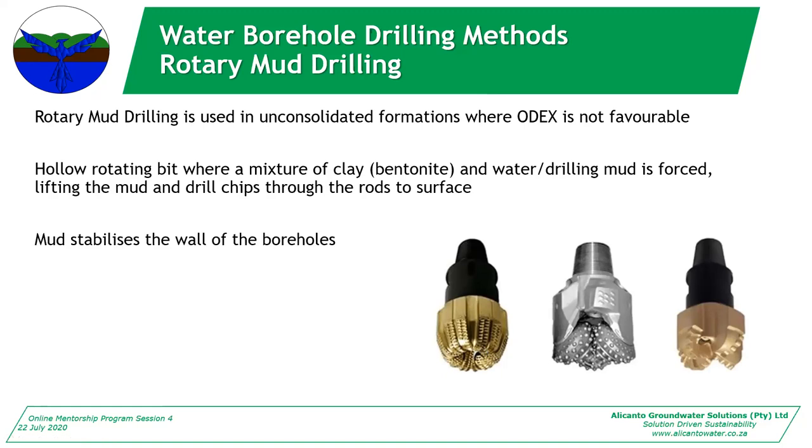And the mud at the same time is lifting everything up with it. It also forms a layer on your walls, so it almost acts like a casing in your borehole. You think about clay: if you take clay and put it against the wall, it forms a film and it gets hard. That's what the drilling mud does as well. That's why it's good for sandy formations.